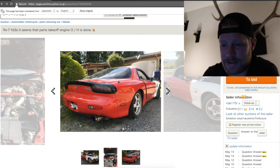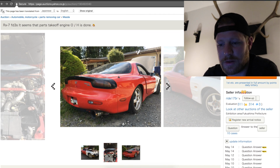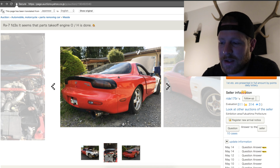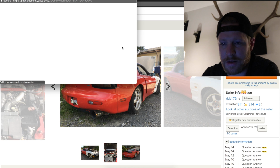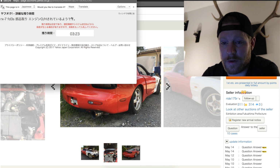500,000 yen, by the way, for Japan standards, is a lot more than a busted RX-7 in Japan seems to sell for. These cars go for very cheap over there, which is very cool. Look at that rear end. This car's got one of the best back ends. The body lines on this car are quite timeless. I really think that it's going to be a good collector car. It's going to be a car that I keep for a long time.